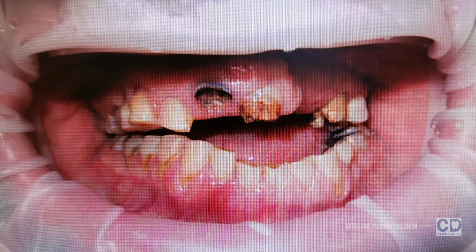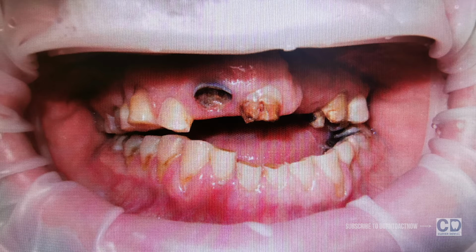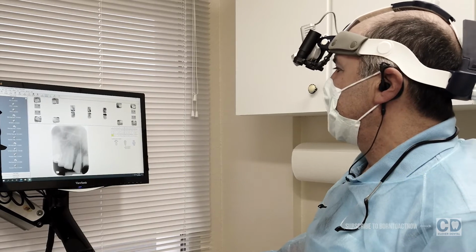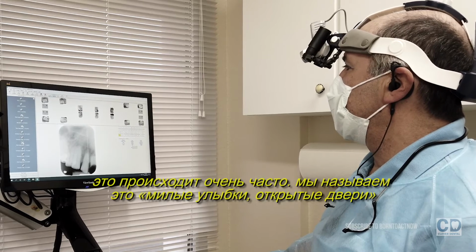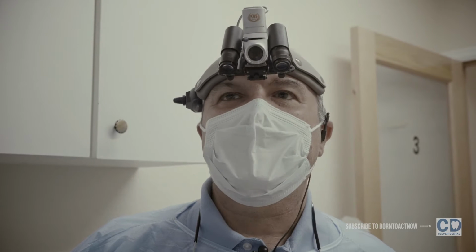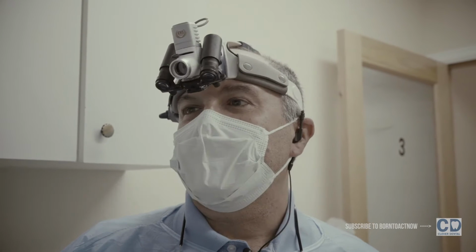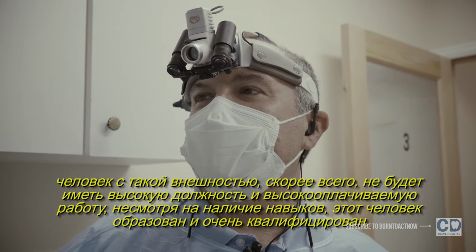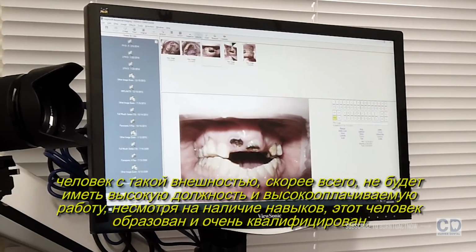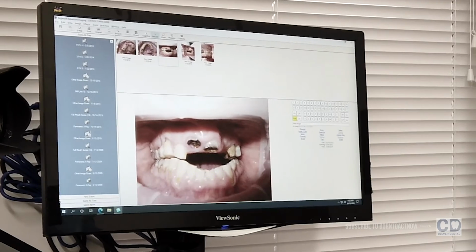And yeah, so I just want to go through now how we were able to help this. Obviously, there is a problem with the financial situation as well, because this very often goes along. We call it nice smiles, open doors. Obviously, if people want to have nice jobs, they need to have a decent appearance, and teeth are a big part of it. And somebody who has this appearance very likely won't have a highly positioned, high-paid job, even if he has skills. This person is very educated actually and very skilled.